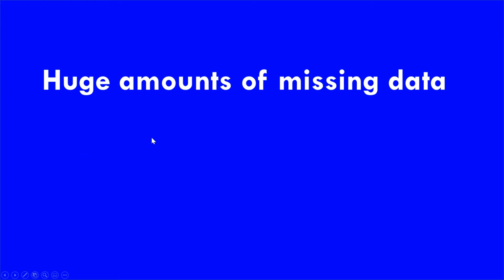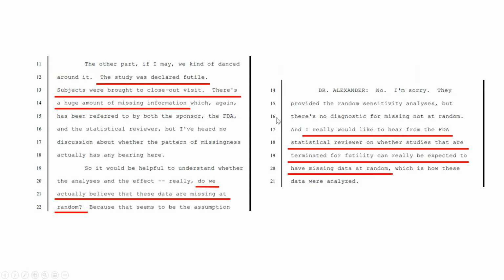Another major point was that there was a huge amount of missing data. As mentioned earlier, I think up to 50% of patients were missing at the primary endpoint. So again, the study was declared futile, and after that futility analysis, they stopped the study and brought in the patients for a final visit, regardless of how far they advanced in the study, and a huge number of patients did not make it to that final week 78 visit, which was the time point where the primary endpoint was measured. So this would usually be considered a non-starter by most researchers and FDA probably as well.